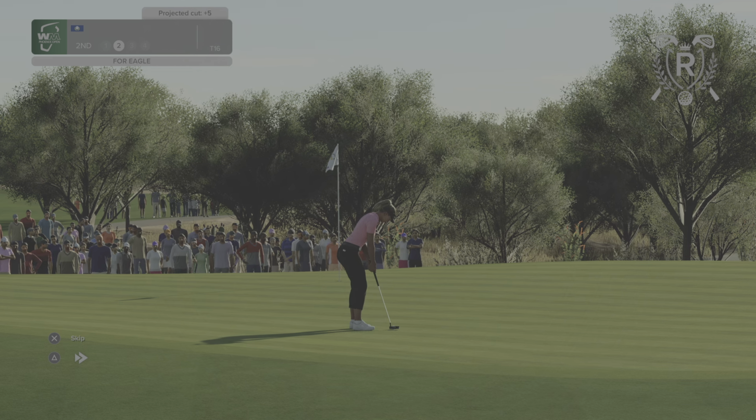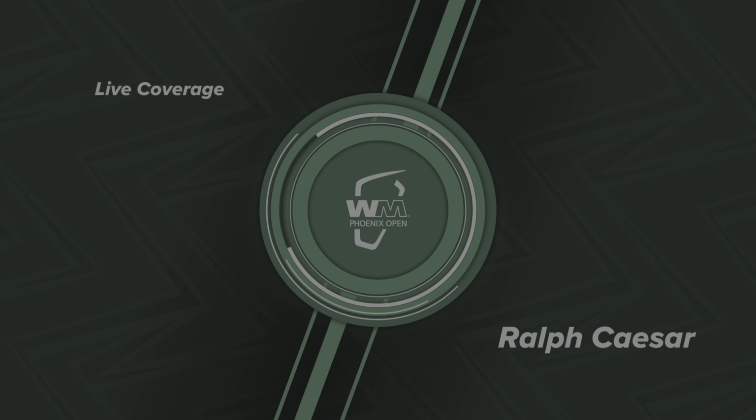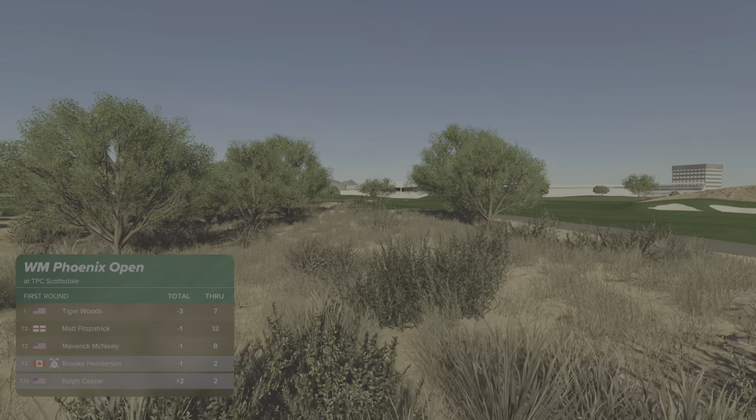Why don't we catch up with Brooke Henderson? Yeah, she's looking good. She's currently 1 ahead of her rival today. And a very familiar sight, Tiger Woods on top of the leaderboard.